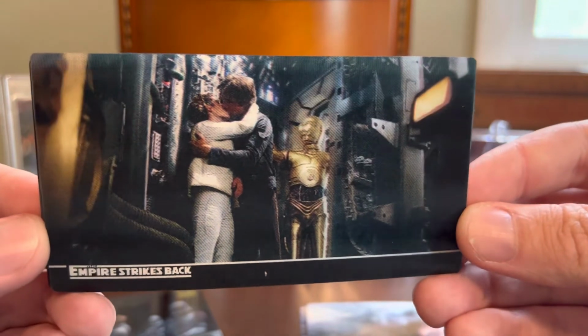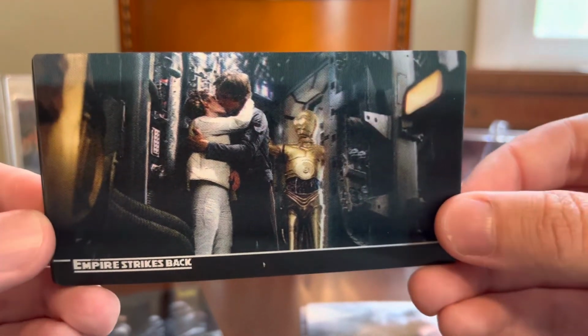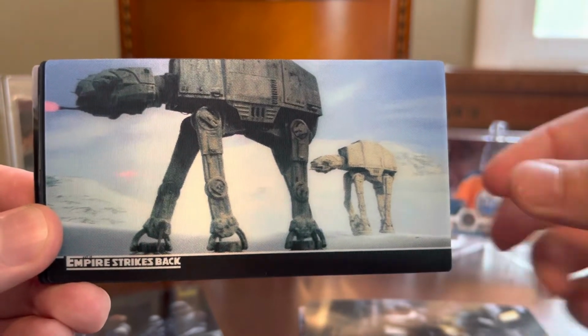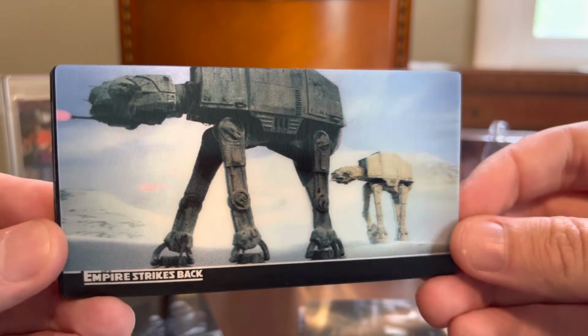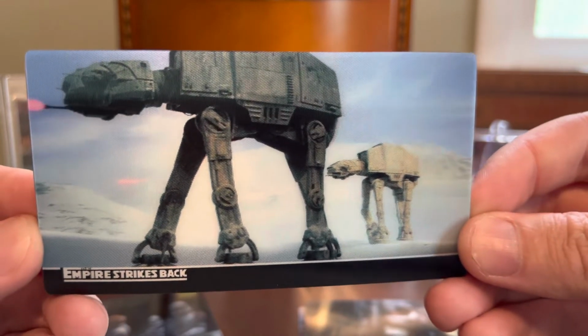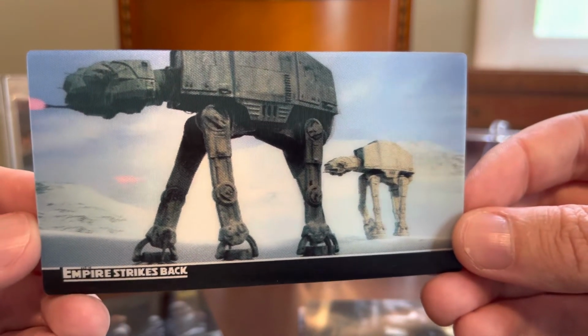Here's Han and Leia being interrupted by C-3PO. I'm gonna go through these somewhat quickly just to prevent this from being a very long video. Check this out. We got some AT-AT walkers here, or are those AT-STs? I'm a little rusty on my Star Wars.